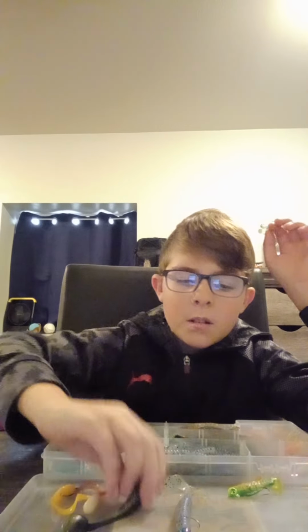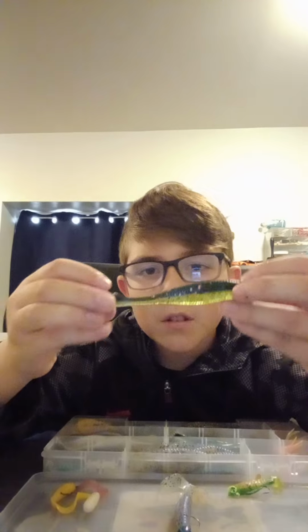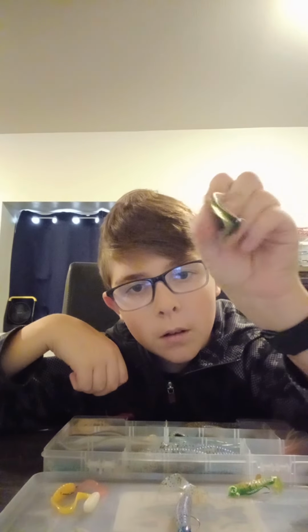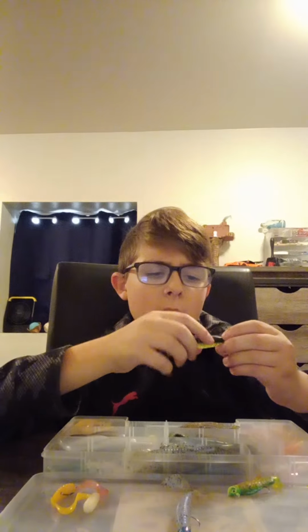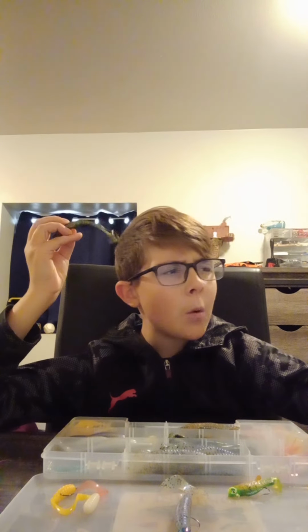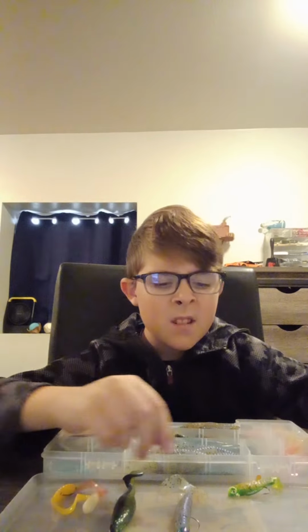Number 3 is this swim bait. This is just a minnow, just tail just flaps in the water, kind of like that. Again, I've caught bass on these. I've also caught pike, and I think I caught one carp one time, but yeah, good swim bait.